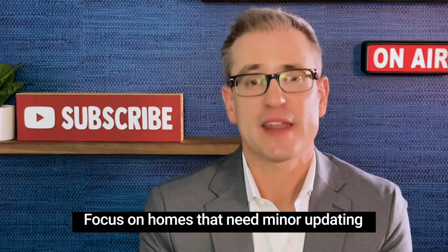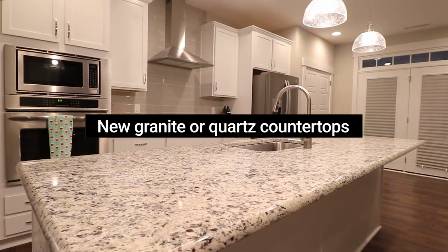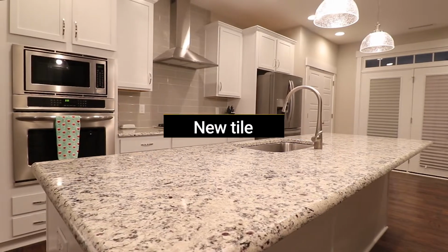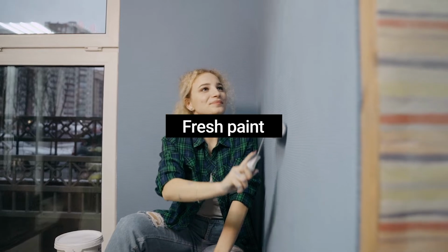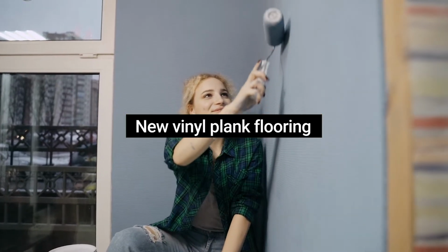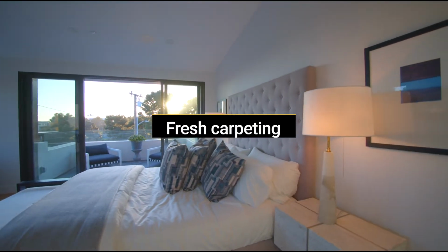Examples of good cosmetic fixer-upper properties to focus on are properties that perhaps need some remodeling in the kitchen. Maybe they need new granite countertops or new quartz countertops. Perhaps they need new tile in the kitchen, new backsplash above the counters. Perhaps the property needs fresh paint. Maybe new vinyl plank flooring throughout or new hardwood flooring throughout. Perhaps it needs fresh carpeting in the bedrooms.